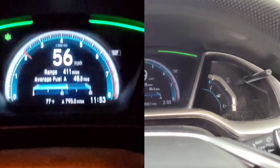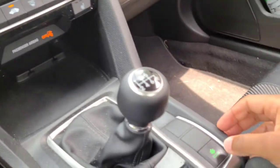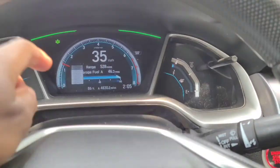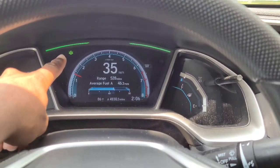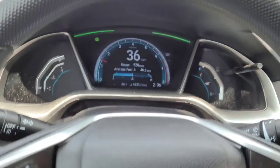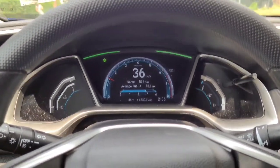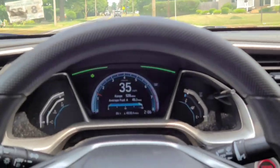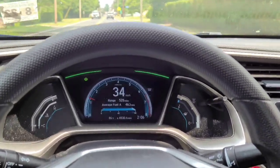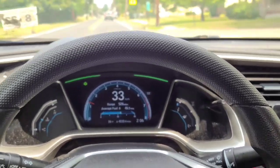Now, they also have eco mode, so I'm gonna hit that button, and you get your little green leaf right here on the dash. And that helps you, of course, get more gas mileage. You get less power when you're driving the car as well. I don't know if I ever explained that, but it takes a lot more throttle, more gas, if you will, to get the car moving.